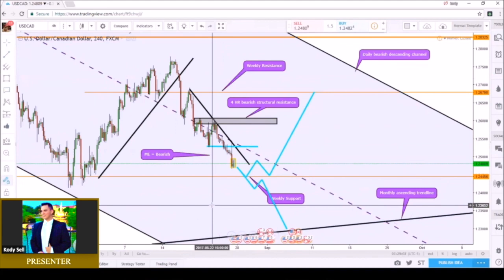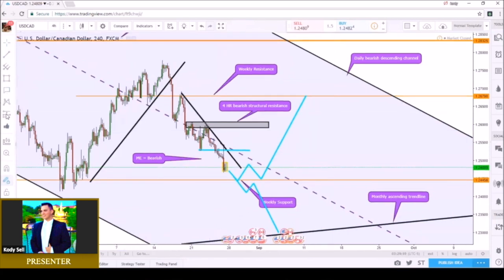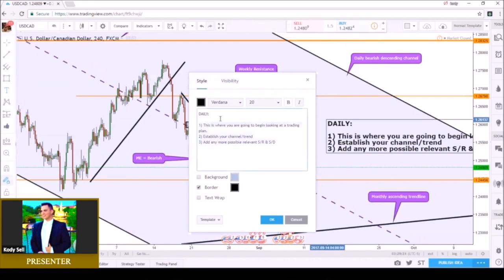You guys should feel extremely comfortable with your trades right now, because you really have full control. You have full understanding of the market. Okay, now let's go ahead and recap here. Let's get the text tool. Here we go. Okay, 4 hour, we're not on the daily, we're on the 4 hour time frame.